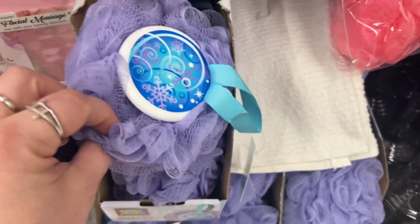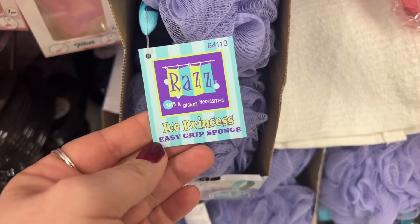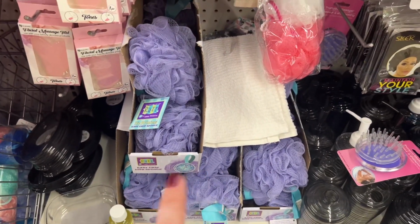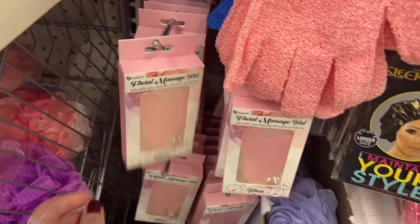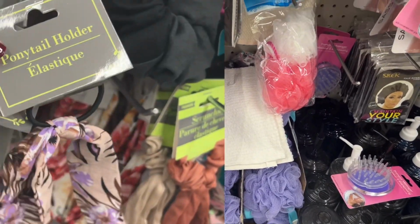They brought some more of these out. These are definitely really nice for Easter baskets, made by Raz. Ice Princess, Easy Grip Sponge. They have a ton of these as well. These are really nice. And I don't know why, but they have the facial massager by Be Pure over here. We saw these last video, so I'm not gonna spend too much time on that. I just wanna show you they are restocking.